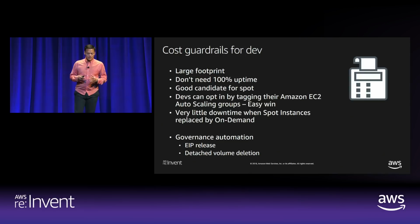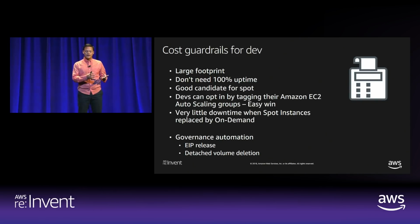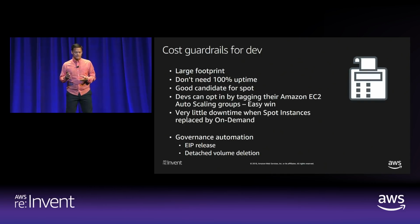So I wanted to share this one. It's a very specific use case for us, but we've had great success with it. We created a tool we call Shadow Spot that allows development teams to opt in to using Spot instances for their autoscaling groups. Typically, this makes sense only for development environments, and that's all we're using it for today.